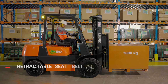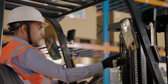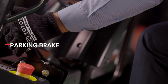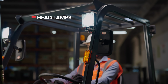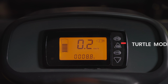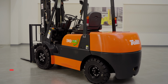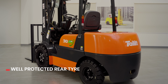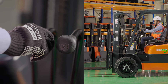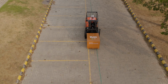At Toyota Material Handling India, safety first is more than just a slogan. It's a commitment. That's why we've taken extra measures to ensure safety, giving you one thing less to worry about. Ergonomically positioned hydraulic levers help error-free operation. All these features are offered as standard to facilitate safe operations.